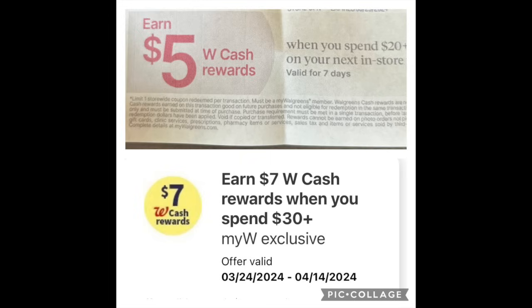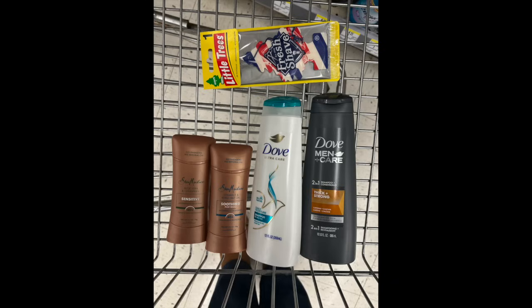This is my $30 basket that I tried to create this morning, including 2 of the Shea Moistures that are $10 each. Now it rang up buy one, get one 50% off, and I didn't catch it. And then my $9 of the Dove, and then a little filler item, a little Cartree scent thing for $1.25, found it in the dollar spot.